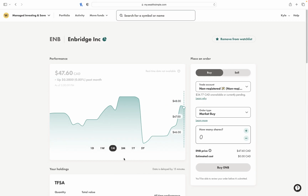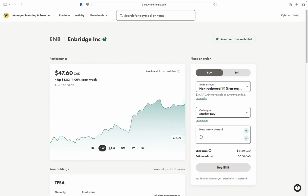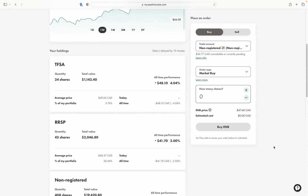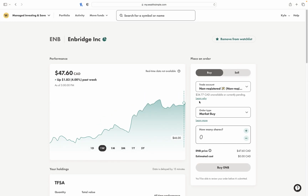But investors were kind of leery on the future of Enbridge, but they did do a strong bounce back, which we do like to see, up 4% last week. This is my second largest position in my portfolio, so I am quite heavy in Enbridge. So it's nice to see that it was resilient in that big drop there, and they're up 4% the last week.